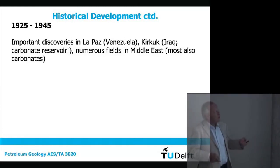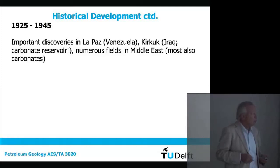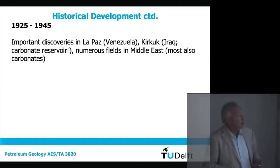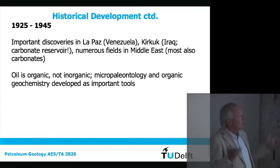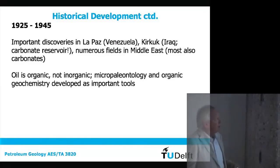Now, after that, 1925 and so forth, up to the Second World War, very big fields were discovered in the Middle East, but also in Venezuela, and for the first time, really very large carbonate reservoirs. Well, the Masjed Soleyman carbonate reservoir, but Kirkuk is a much larger field, and as you know, there's still fighting going on today about this particular field.